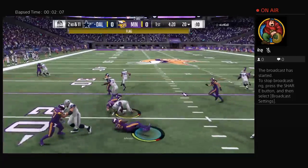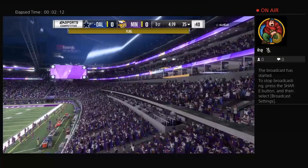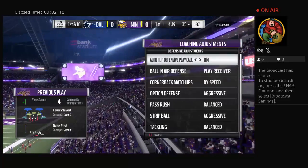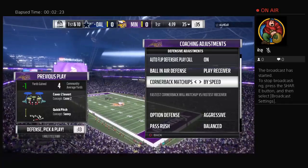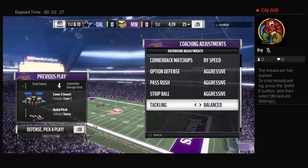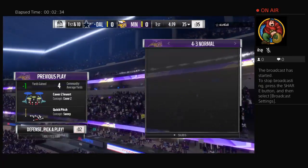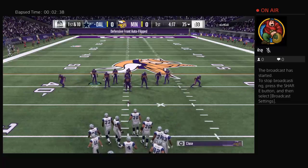On the counter, Elliott. And he's going to be brought down by the face mask. Here come the flags. This is going to get him a first down. So that flag will cost him 15. And it doesn't matter anymore how you get the face mask. Any part of it is going to be 15 yards. So here we go, 1st and 10 now.